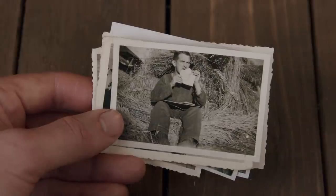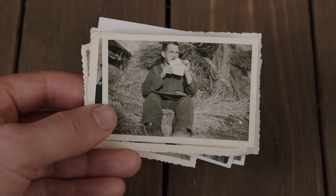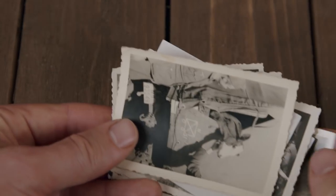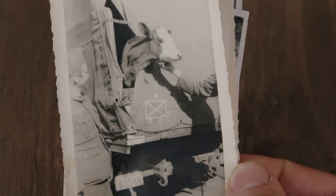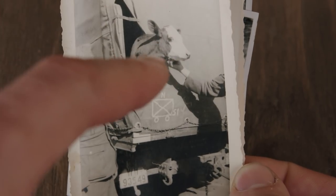Overall, nice sharpness and contrast. A very nice photograph. So let's see if there's anything on the back. Nothing on the back. All right. Nice. So this is a very interesting image. Here we have some information to go on. Obviously we have a cow riding in a truck.